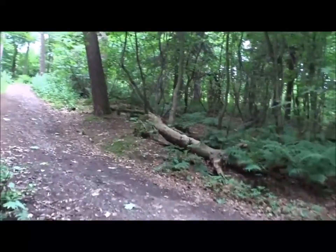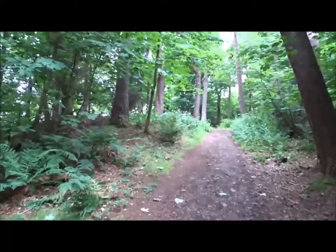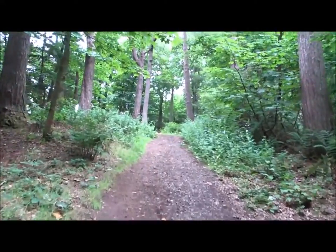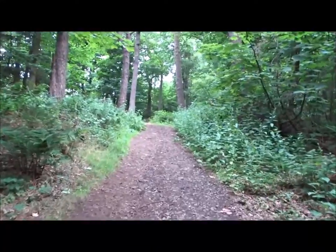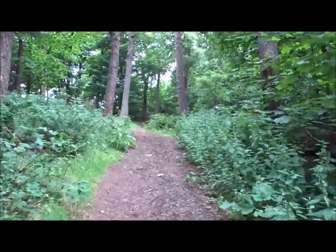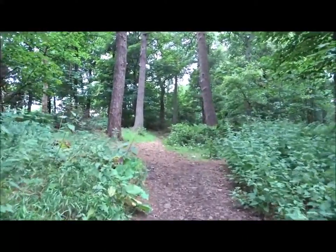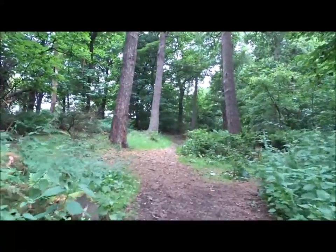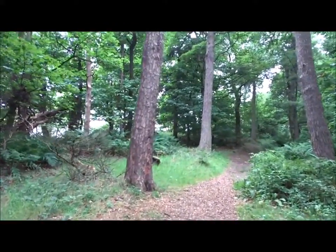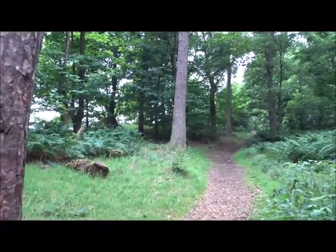And again, we're going to the left here. You see that? There was other people there. I am not alone in this forest. Now, it's not far from here that we'll suddenly really see what this walk is all about. Brace yourself.